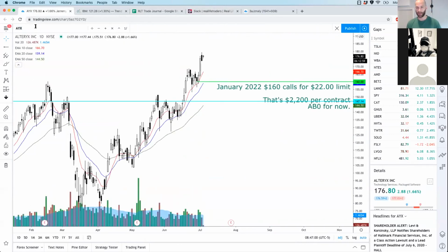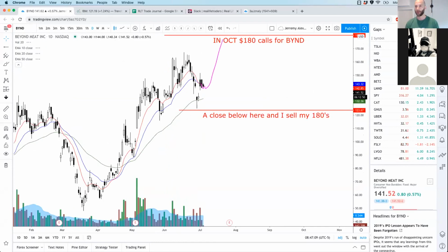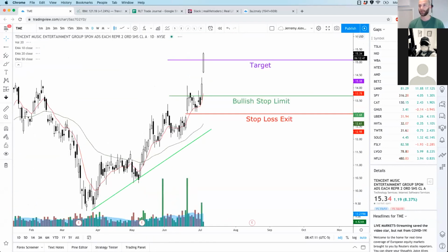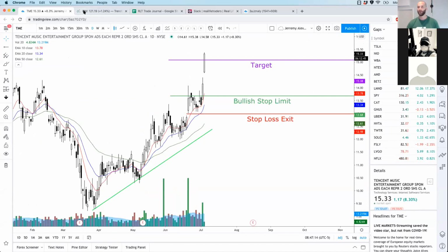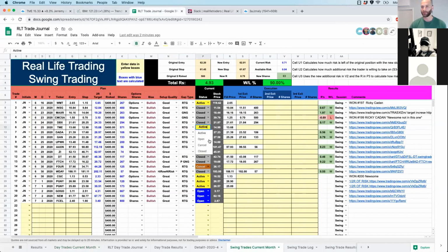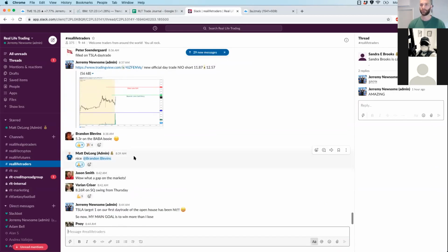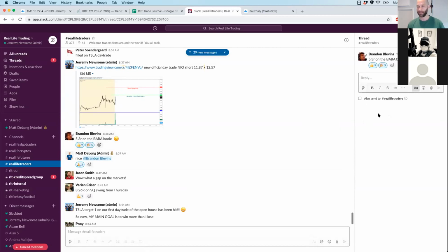That's pretty exciting. AYX is hanging out. Cloudera is flat for the most part. So Cloudera is kind of hanging out. Beyond Meat hanging out. I like that setup though. Tencent Music. Beautiful. So again, this was a swing trade that we were in on Tencent Music, hitting 2 Rs on that bad boy. So good job, Steven Jackson and everyone else who took Tencent Music. Nice 2R swing trade on our TME. Edward, congrats.